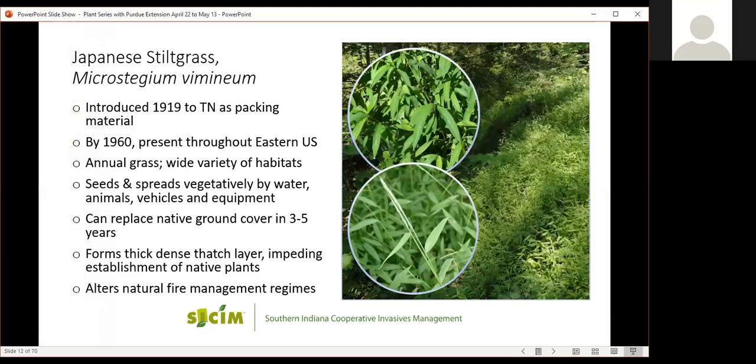Wanted to cover a grass that you're going to start seeing pop up, hopefully not on your property, but you might be seeing it out on trails or along roadways. It tends to take over those areas. It's called Japanese stilt grass.